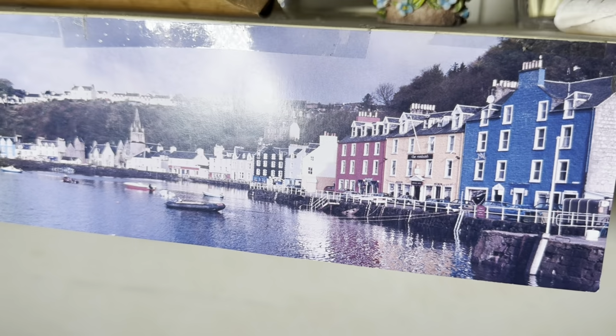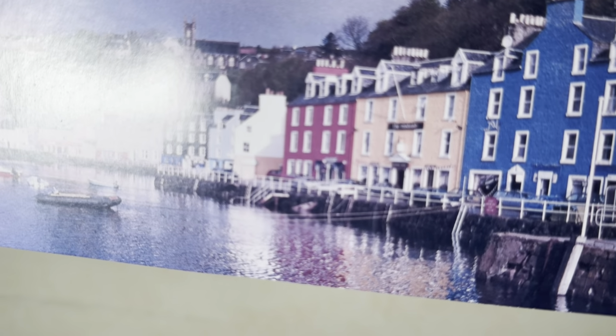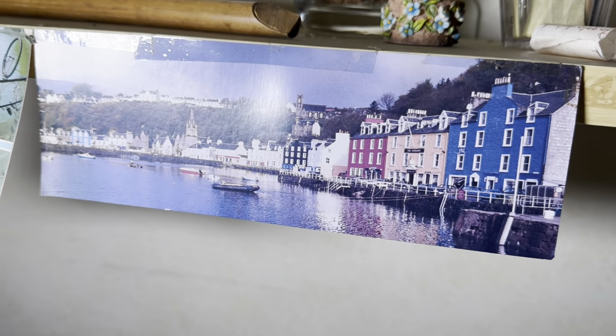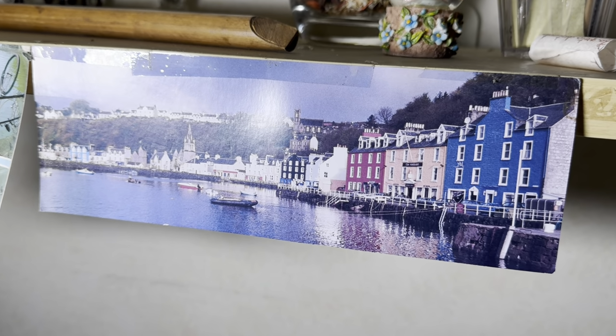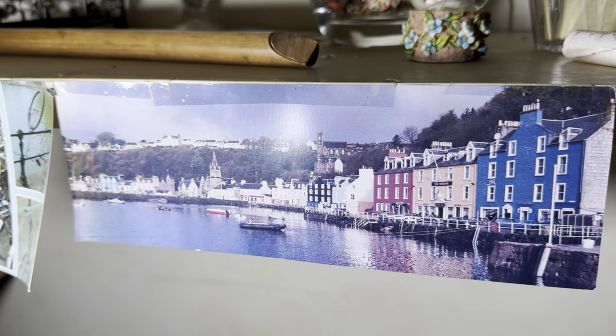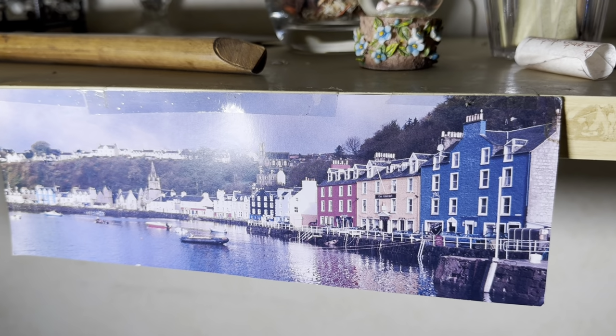Is that Scotland? I feel I recognise that place. Just a minute, let me try and work it out. I know exactly where that is. I've just had to think about it. So, I'll tell you a story.